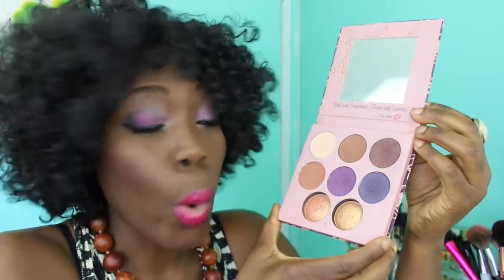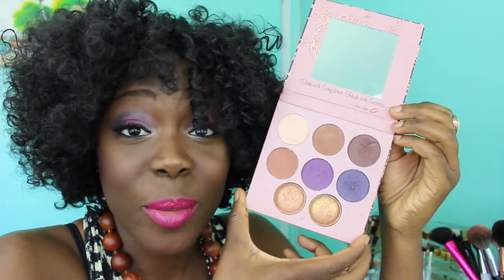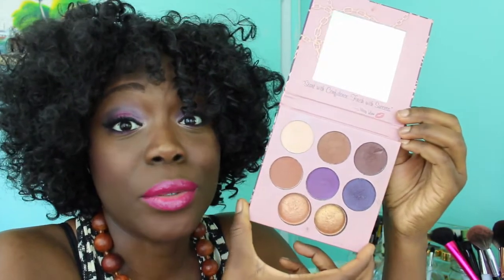All you need to do is bring a black. If you wanted to do something smoky like what I'm doing today, the only other color you would need to bring is a black, because this has every color that you're going to need for your face. I take this all the time with me when I go places. If I'm just going somewhere for a couple days, I throw this in my bag, and this is the palette that I use.